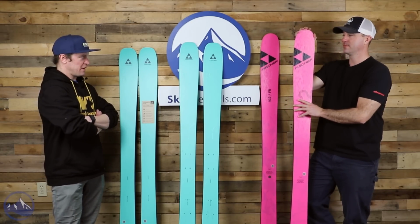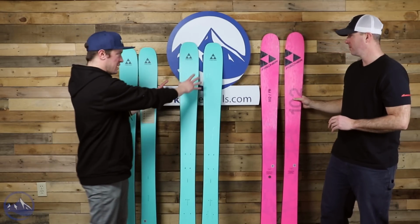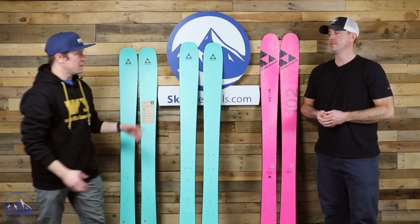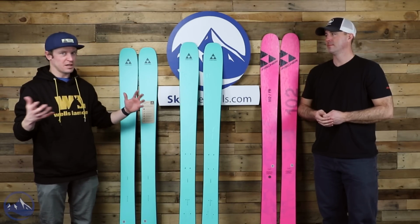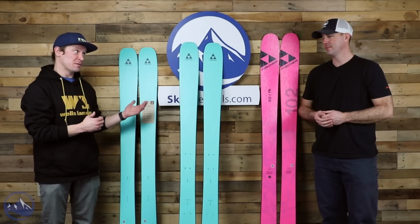Well, I think that's fair. When you see the product shot, it's just a straight-on shot like this. Looking at these skis next to each other from this perspective, they look different. But when you start holding them in your hand and twisting them around and looking at them in a three-dimensional application, they're way more similar than different.